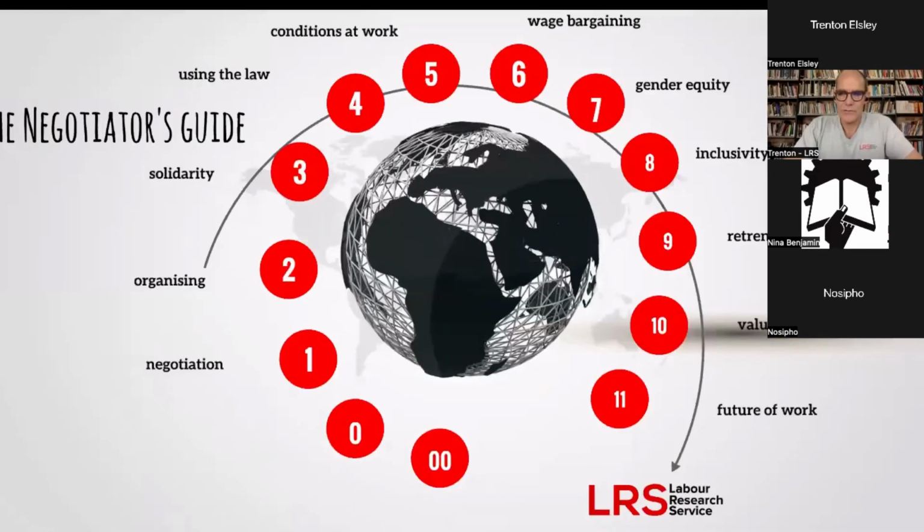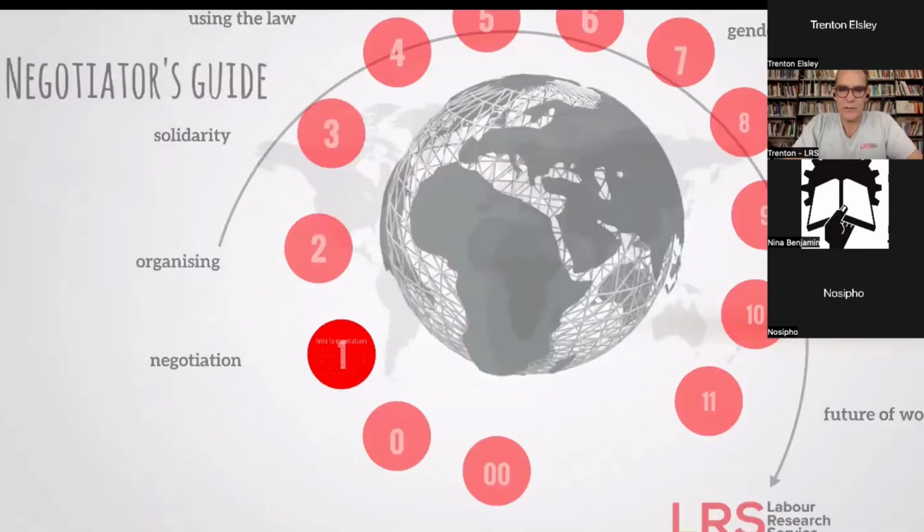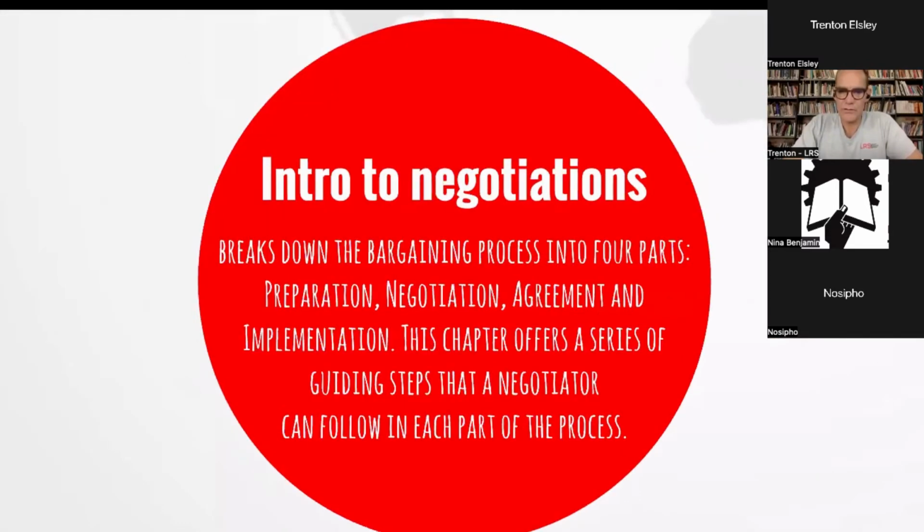The first chapter focuses on negotiations as a process, and it breaks down the bargaining process into 4 main parts: preparation, negotiation, the agreement phase, and the implementation phase. And it offers a series of guiding steps that a negotiator can follow in each part of that process, so that you have a structured approach to it, and that you see the next phase coming, and that it helps one think about what are the key things to be thinking about in each of those phases.